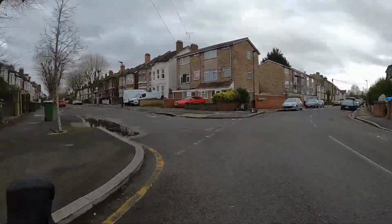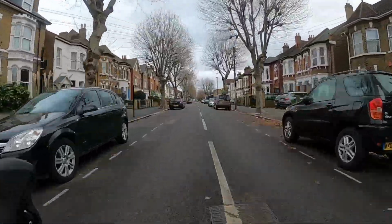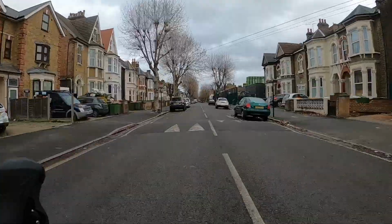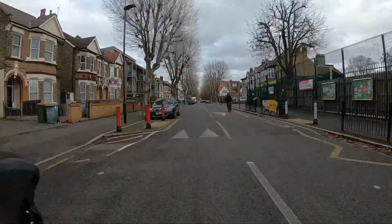It's great to be able to get between those two LTNs on sort of semi-protected infrastructure. In this case, shared with pedestrians. Not ideal, but it works. Now we're on Earlham Grove, and it's really quite a simple way to get to Forest Gate Station. You can really just go straight on and we'll be getting to the station.